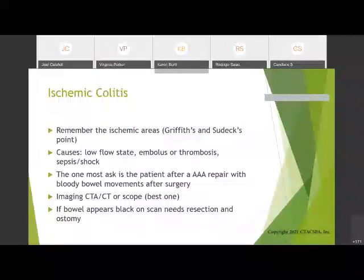Scope them versus CTA, but usually these people are very sick, so you can scope them very quickly, flexible sigmoidoscopy at the bedside. If the bowel appears black, you know it's dead. Gray is a bad sign of transmural ischemia. So they need a resection and an ostomy. If it's still healthy, you can treat them with IV fluid resuscitation and antibiotics.